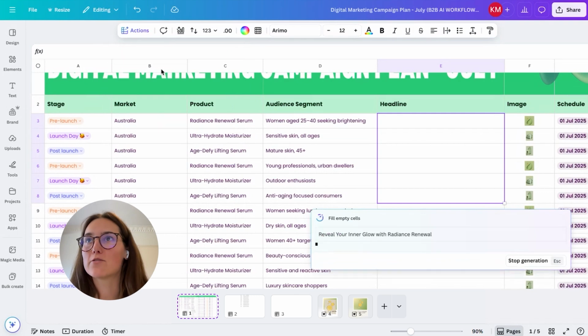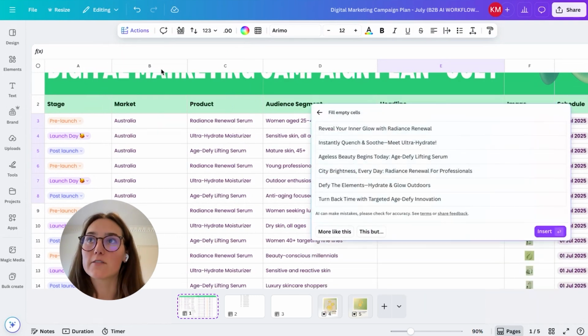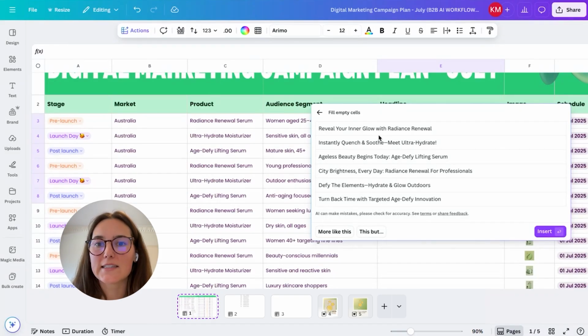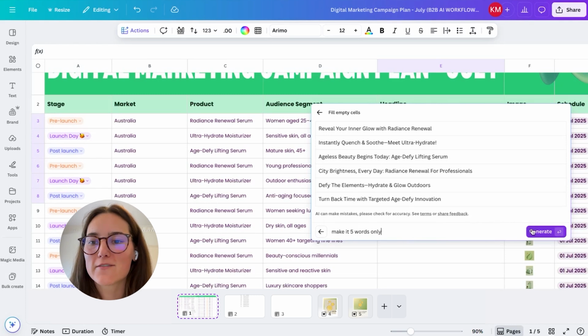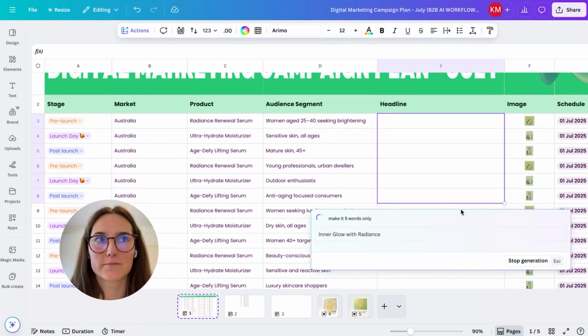And what it's going to do is use Magic Write to generate ideas based on all of the information we have in our design. So it knows, because I have that column titled headline, that I want a headline in there. And it also knows to pull the different products and audience segments directly from our other columns. So you can even make adjustments to these different things based on anything you need. So let's say we're really liking the direction that this is heading in. It's taking into account all of the information that I want it to, but I want it to be a little bit shorter. So I might just say this, but make it 5 words only. It's got to fit on our posts after all, so we don't want it to be too long.